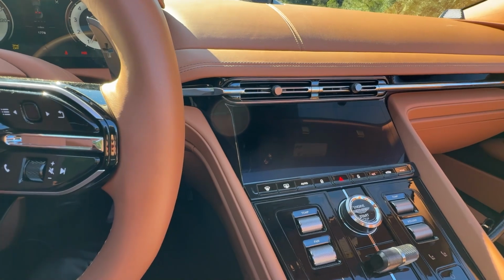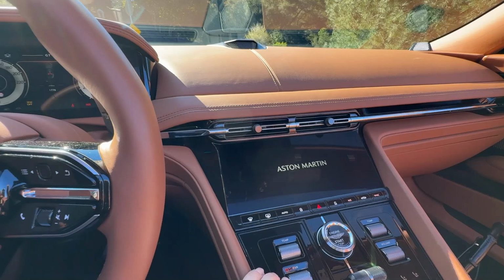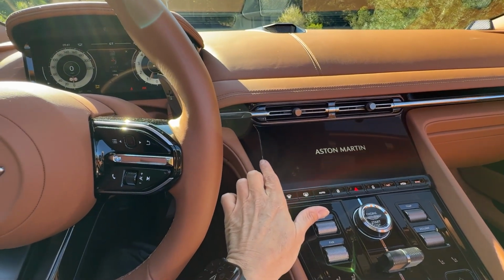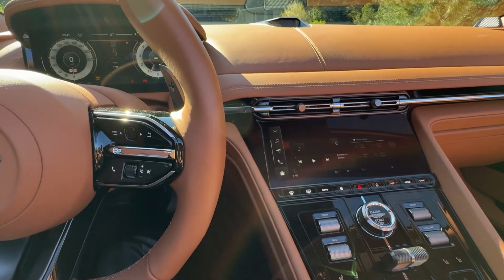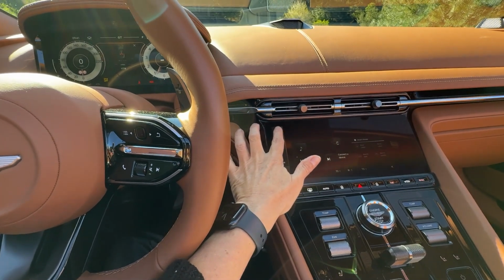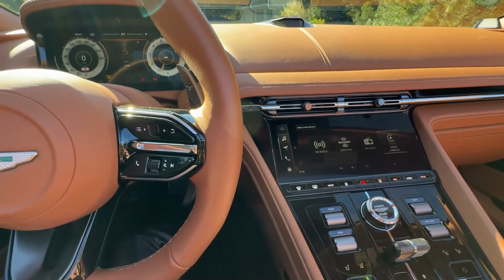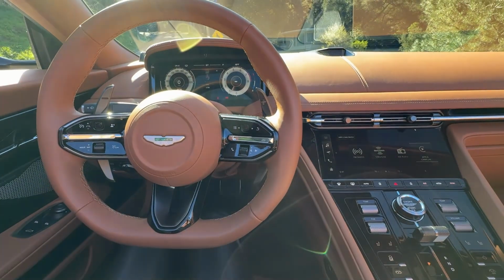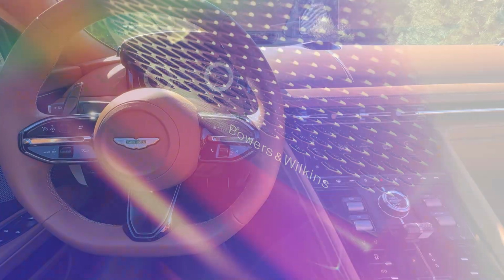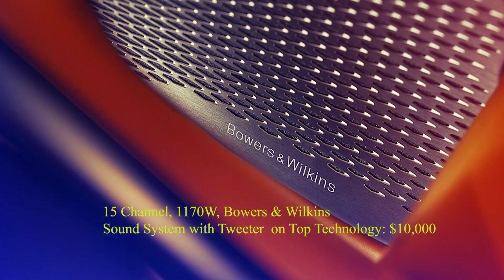Let's look at this. Some of the things that are new in this vehicle are the 10.25-inch touchscreen. And it's the first year that Aston has used their own technology from scratch in the vehicle. I like Apple CarPlay, and that it has that too, so that's good. It has Apple CarPlay, that's wireless, as well as Android Auto. Fantastic. This Bowers & Wilkins sound system, you guys, oh my Lord have mercy.